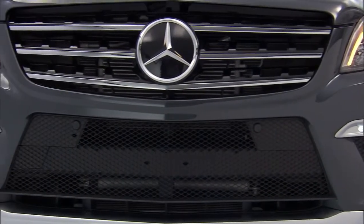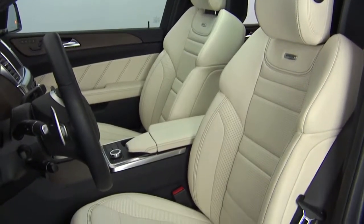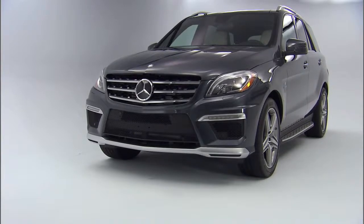As well as once you take a look at the interior and you see that Designo leather, you're pretty much sold right off the bat. So really kind of it's the best of all worlds, and that's what makes the ML63 AMG the leader.